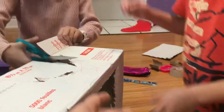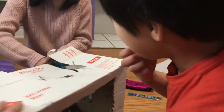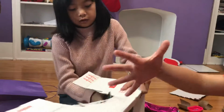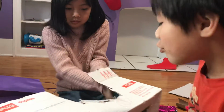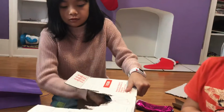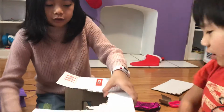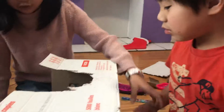Move, Diego, move. You're a grown up. Yeah, but I'm scared for you. I might get cut. Yeah, your fingers. If you get cut, you can't have fun anymore. Do the biggest cut. Jabba, you just didn't cut over the lines.